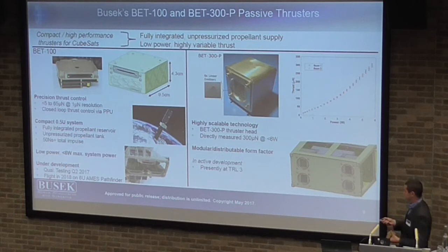This is the BT100 system. This nominally operates at thrust up to around 65 micronewtons, although you can go a little bit higher. And it has a thrust resolution at the micronewton scale. So the total power for this system is about 6 watts in the worst case, but typically even less than that. And like I mentioned, it has a capillary-based flow system, which is fully integral. So the entire flow system is inside this small cartridge here.